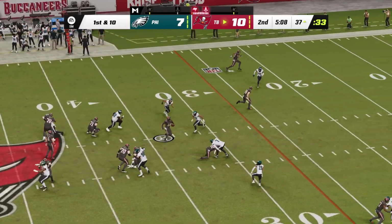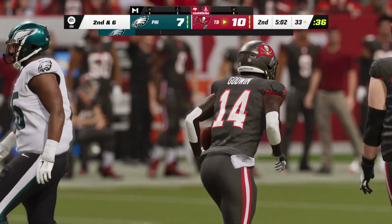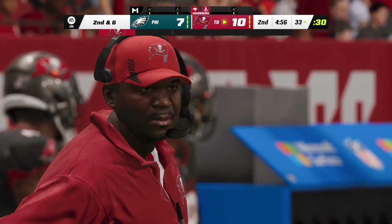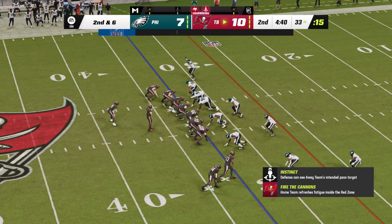Mayfield now after the fumble recovery. And he's going to be taken down at about the 33. One thing you're hoping for when you run drag routes, you're able to hit a receiver in stride, and he can pick up a lot of yardage after the catch. But in this situation, the defense was effective, able to stop him before he could get a good head of steam going.